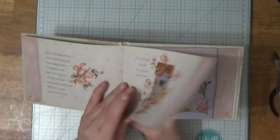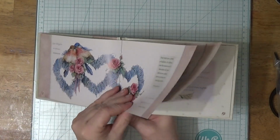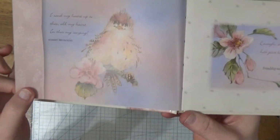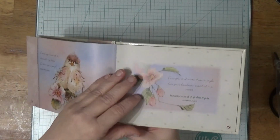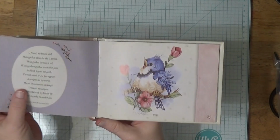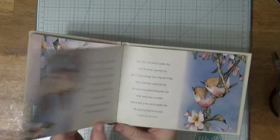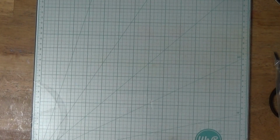They're just... I just fell in love with this. Look at this. And that is beautiful to have along. Oh my goodness. Or her. I guess it's probably a her. I don't know. Singing her heart out. I'd show you all because it's just a small little book. Love it. So there's that.